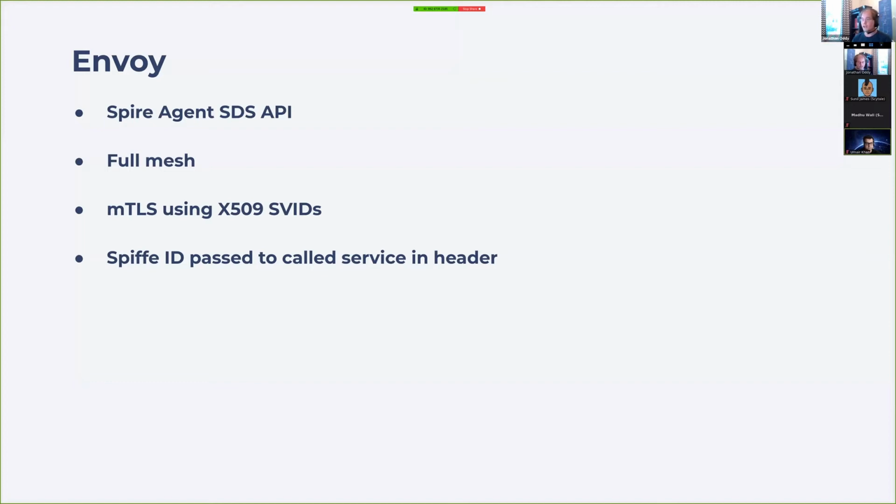The local Envoy on the client side ensures that the remote SPIFFE ID matches what it expects, so we can guarantee we're speaking to the correct service. And on the remote side, the receiving Envoy, when it does the decryption, adds a header containing the validated SPIFFE ID from the X509 SVID to the call to the remote service. So this handles authentication for us, and it's then up to the service to take the SPIFFE ID that's been passed in the header as a principal and use that for authorization.